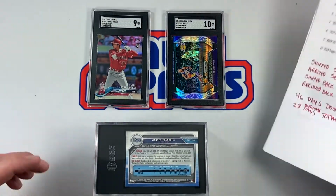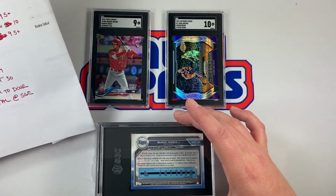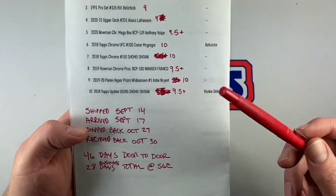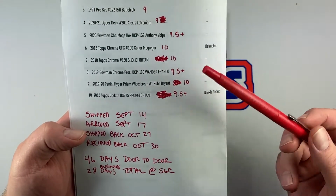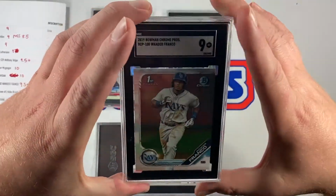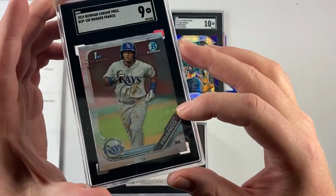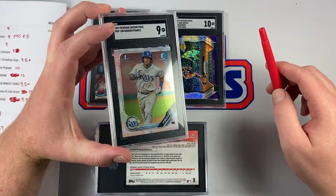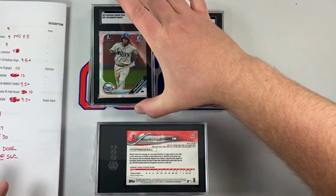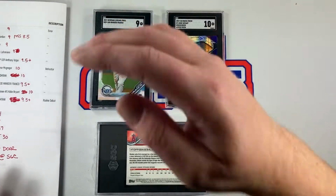All right, next up we have the Wander Franco Bowman Chrome Prospects card. This was one of the ones I was pretty confident in getting a high grade, but not necessarily a 10. I guess the 9.5 on this. So let's see. 9. Okay. I don't know what it was. Maybe it was that little dot. I noticed this little dot, but it seemed to be on pretty much every card I looked at. So the Bowman Chrome Wander Franco, 9. I thought that would do a little better, but oh well. Like I said, I'll take a 9.